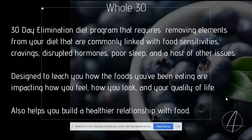So the next one is the Whole30. Whole30 is a very interesting diet, and the thing about Whole30 is that it's not really a diet, which was one of the things I found interesting as I was looking into this. Because Whole30 is not about losing weight at all. Literally, one of the rules in Whole30, and there are quite a few rules, it's like a couple of books that people read.